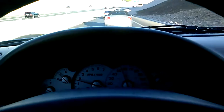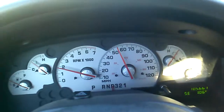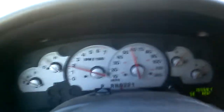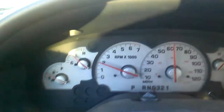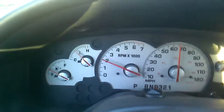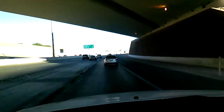So as you can see, we're doing a nice, comfortable 55, but I'm going to go ahead and set the cruise control at 65. There you go. As you can see, this little symbol here, that means the cruise control is set.